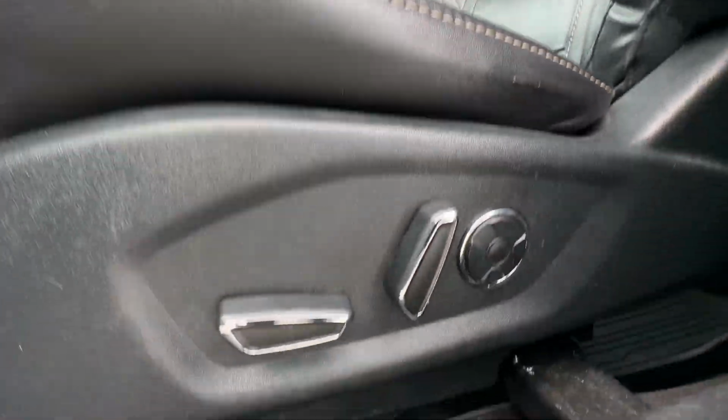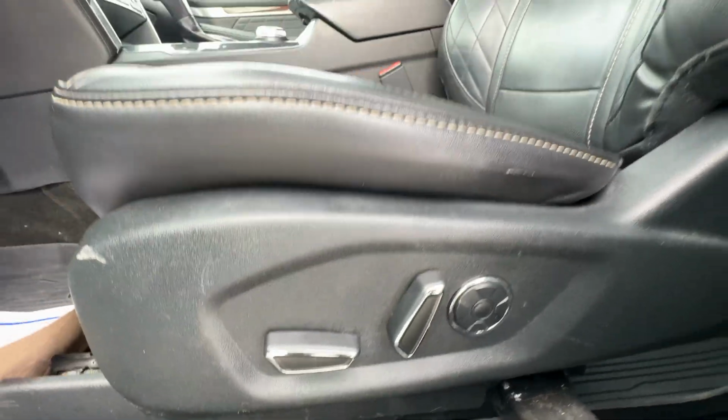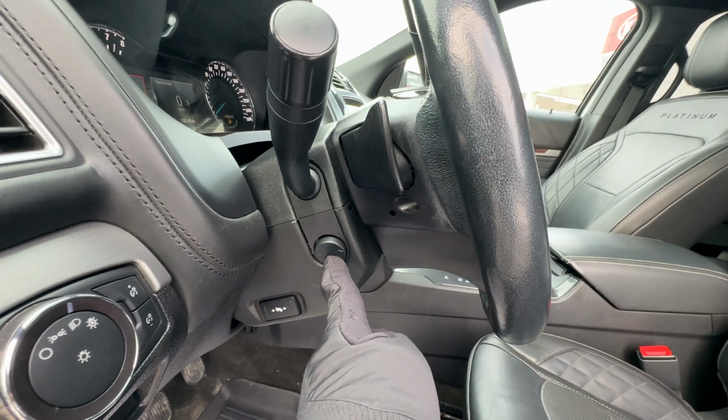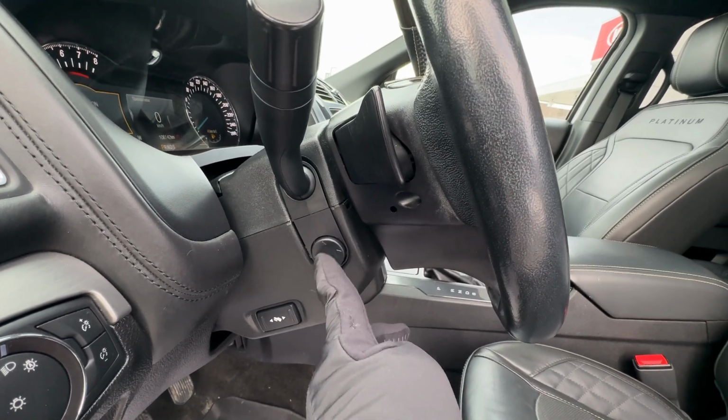Now we've also got a power driver's seat with power lumbar support. We've also got a power tilt and telescopic steering wheel. So that goes up and down all by power, right? In and out, whatever you need.